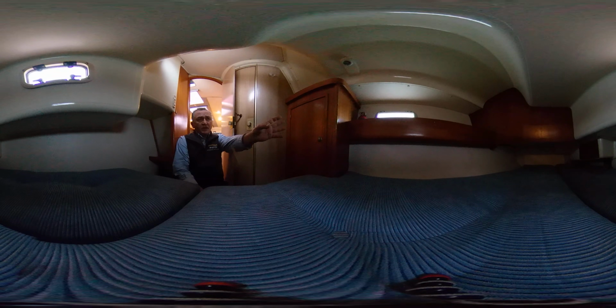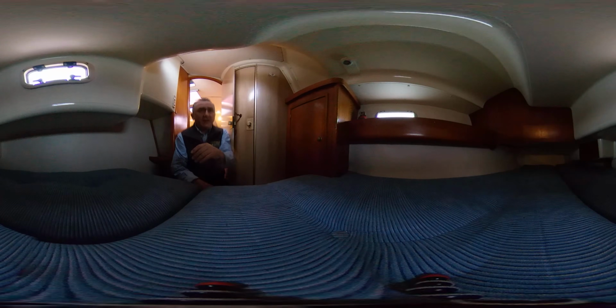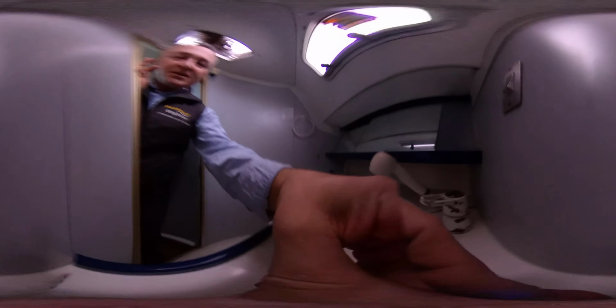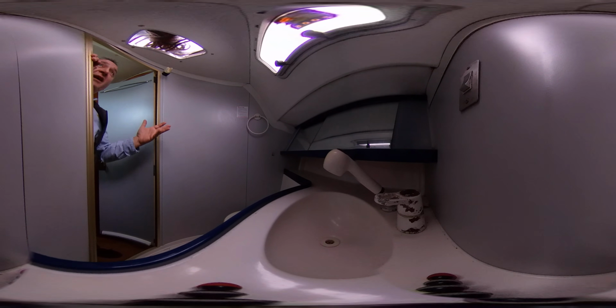A nice shelf along the starboard side, and a nice cupboard here with a shelf above, and if I just turn around and open the door, we find the nice ensuite. So let's show you in there. I'll just pick the camera up, and there we go. I'll place you on the sink. There we go, so you can have a look at the lovely ensuite for the aft cabin.